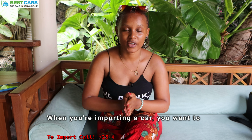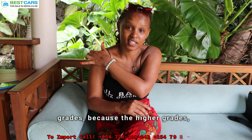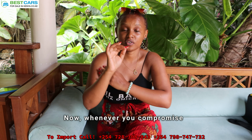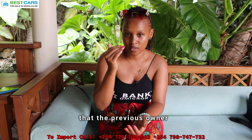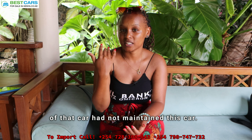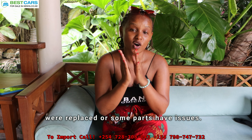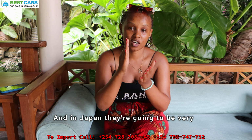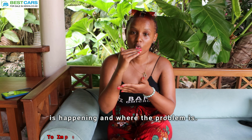When you're importing a car, you want to ensure that you have gone for the higher grades, because with the higher grades you are guaranteed that the car is in impeccable condition. Whenever you compromise on the grade and go for lower grades, this means that the previous owner had not maintained the car well. You'll find that maybe some parts were replaced or some parts have issues, and in Japan they're very honest, because they're going to tell you what is happening and where the problem is.